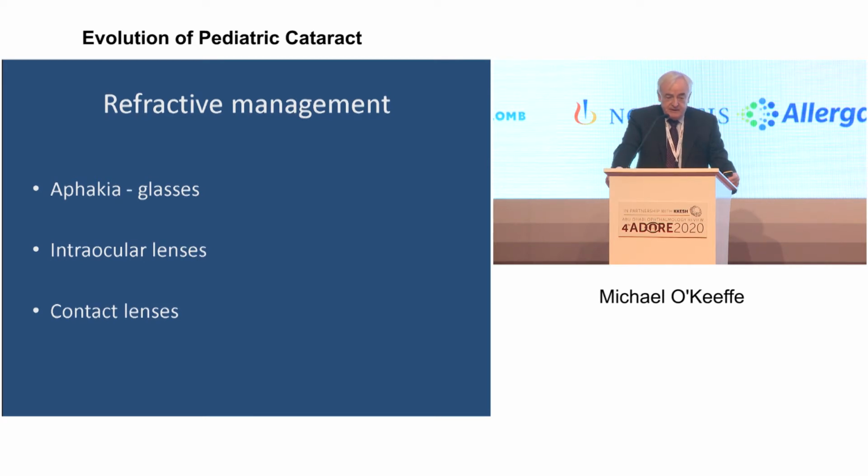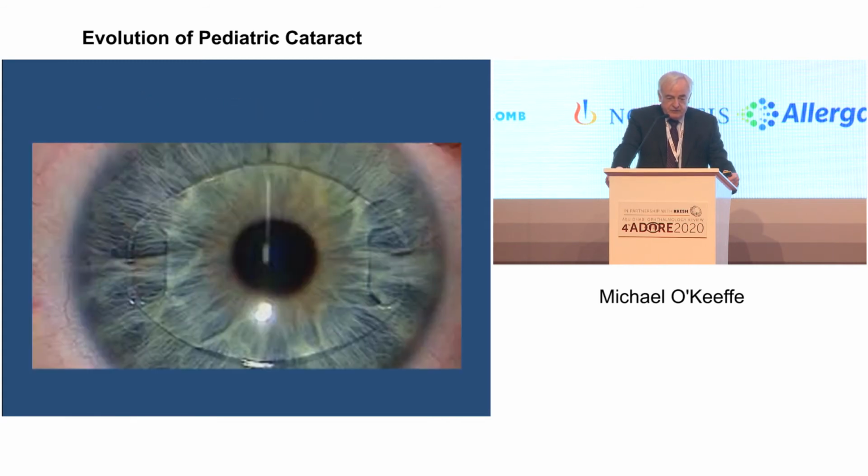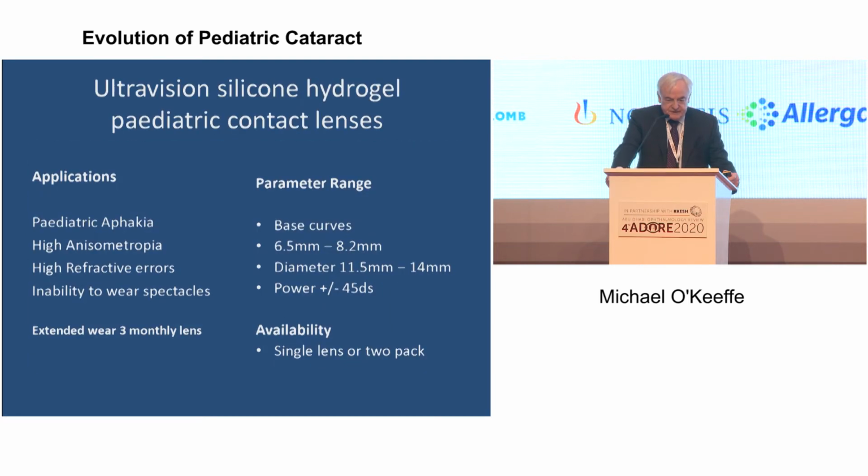Refractive management, as I said yesterday: aphakic specs are very useful and work very well in kids with bilateral aphakia. Intraocular lenses are controversial in the first year. Then there are contact lenses, and all the other options, like using implants as a secondary procedure in the case of the high myopia that they get afterwards.